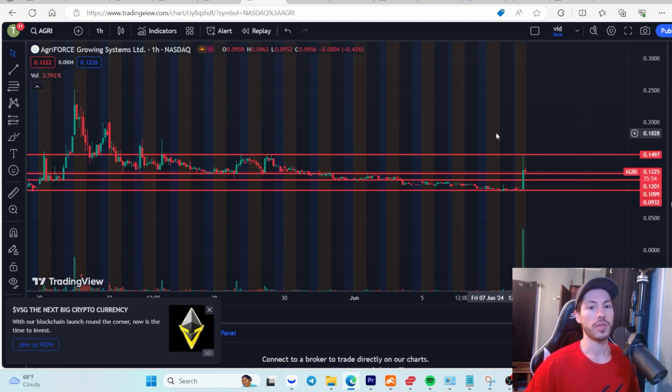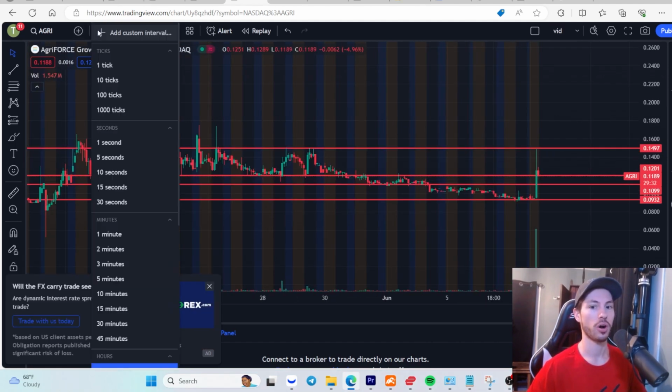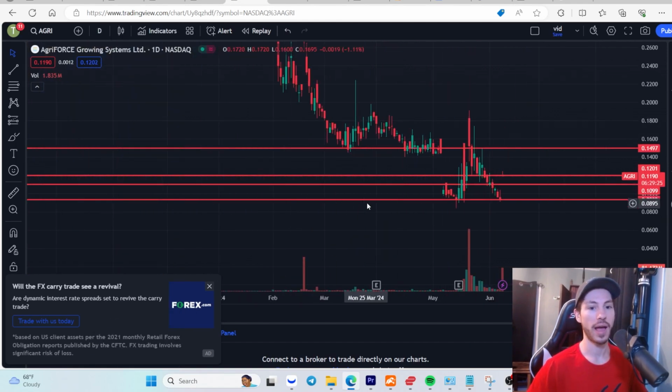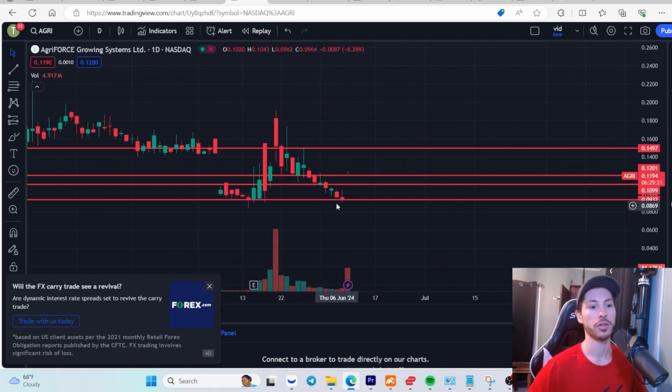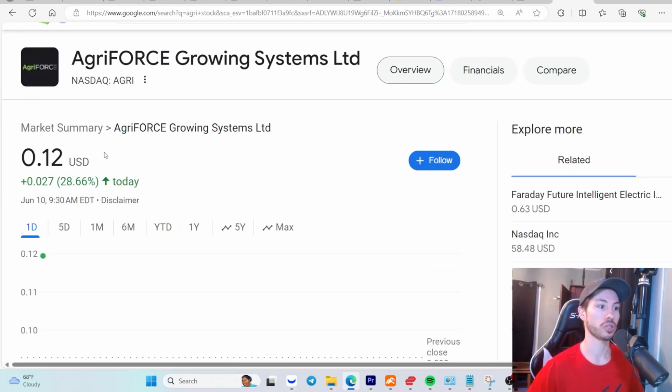So this is one that does have that as a concern. Something else to look at is we are looking for that 15-cent breakout. And then looking back on the daily, we're actually just bouncing off of a double bottom just around the 9-cent level. So just keep that in mind, as we do have a lot of volume. We're expecting potentially hundreds of million in volume today. Just, the market just opened.